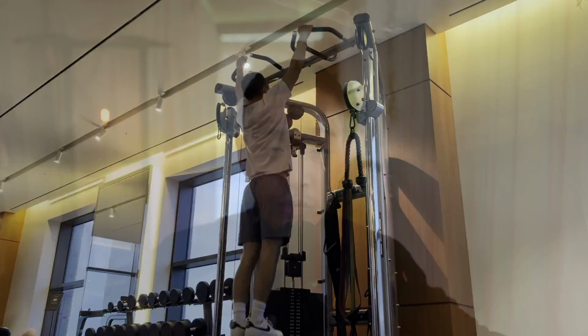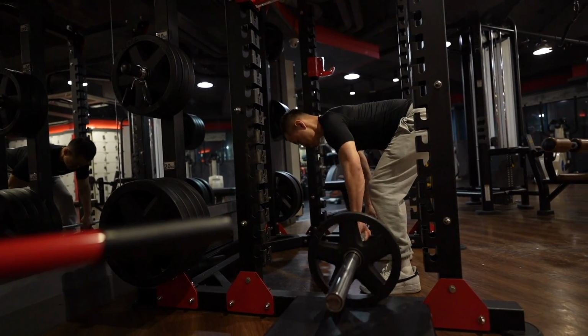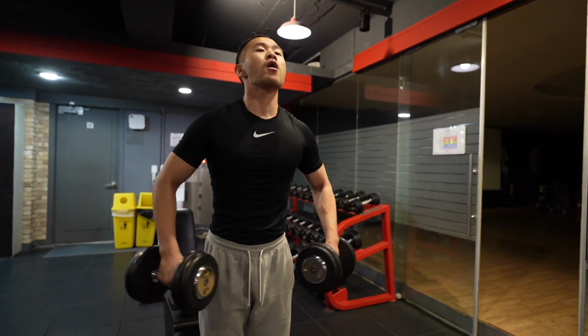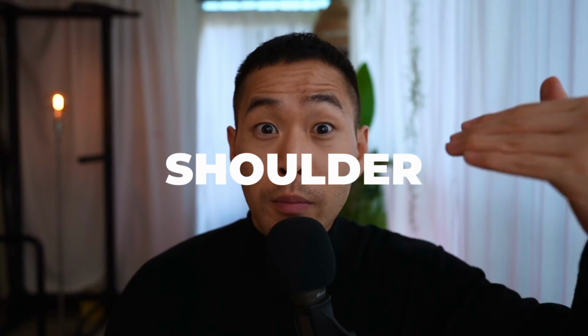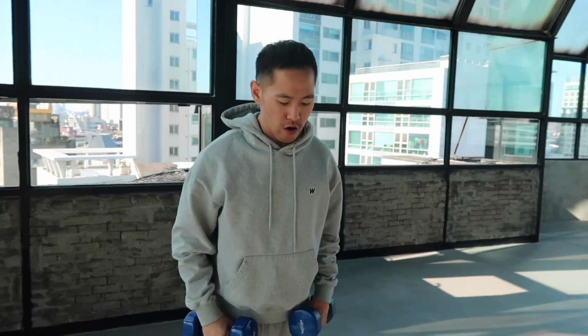When you do rows or Pendlay rows, bent over rows, bench assisted rows, you are actually engaging the rear part of the shoulder. But the lateral head, the middle of the shoulder, is the one that kind of goes neglected, and that's what gives you that width from the front. At the end of your workouts, you do lateral raises, which are probably the most important shoulder pump isolation exercise for the aesthetic proportion, trying to get that V-taper look.